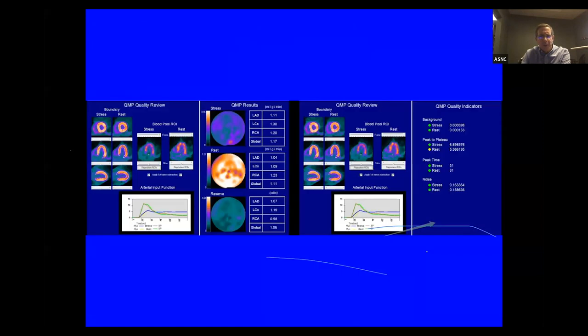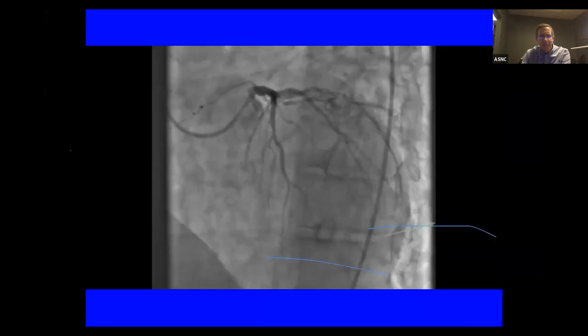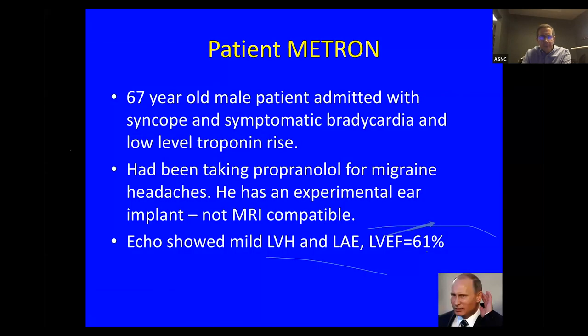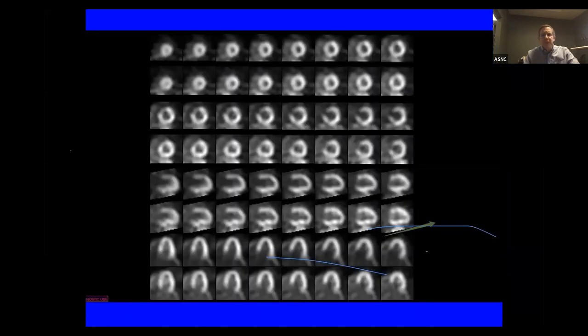There's one more patient I want to show just because I think it's such an interesting discussion. This is a 67-year-old patient who came in with syncope and symptomatic bradycardia, with a low-level troponin rise. He'd been taking propranolol for migraine headaches. He was not able to get an MRI because of an experimental ear implant. His echocardiogram showed left ventricular hypertrophy and a normal EF. He had some hypertension. And here's the MPI study.